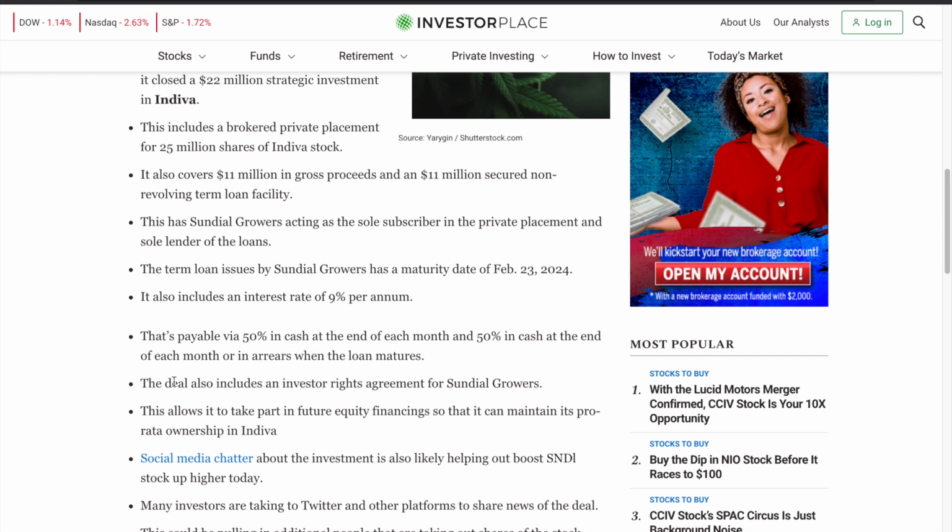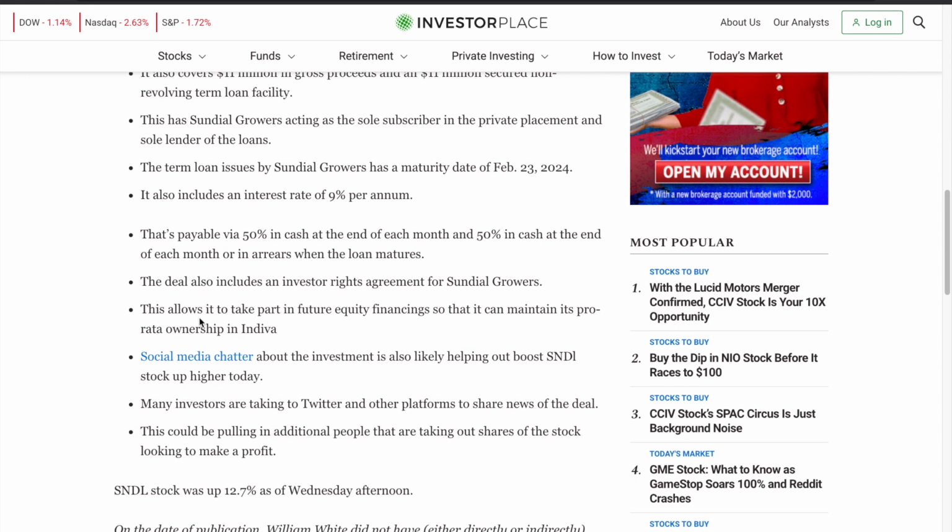And then also the deal includes an investor rights agreement for Sundial Growers. And also this allows it to take part in future equity financings, so it can maintain its prorated ownership in Indivior.